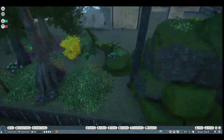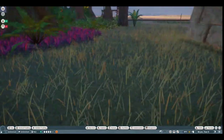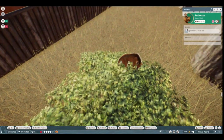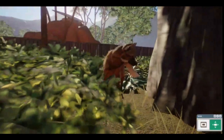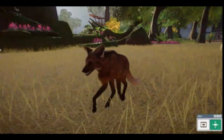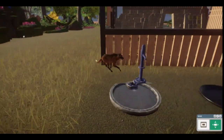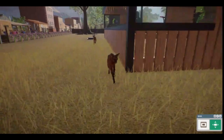But anyways, I must say, these enclosures look amazing. So, got the maned wolves over here. Oi! Where are you running to? There you are. Ooh, you're pretty. I haven't really used the maned wolf that much, but these guys are stunning. Wow. Man, look at them. So amazing. Such an amazing animal.